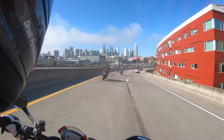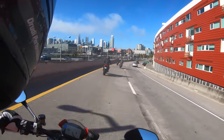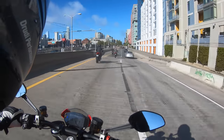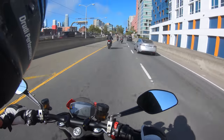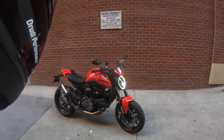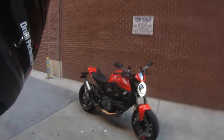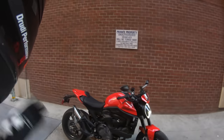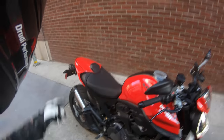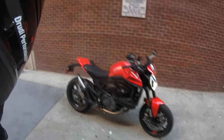All right, folks, we are back in the city, back in San Francisco. We're going to wrap things up, and then we are out of here. Well, folks, there it is, Ducati's 2021 Monster Plus. Again, it differs from the standard Monster with its fly screen and hard plastic passenger cowl.